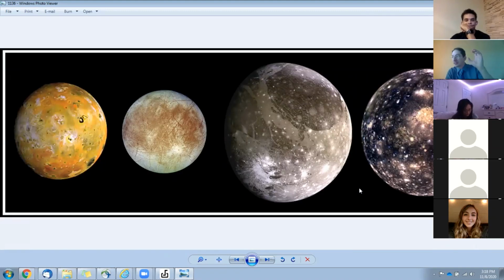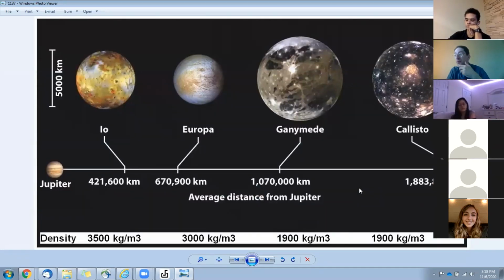And they are, and you'll need to know this because you're going to learn a little bit about each one: Io, Europa, Ganymede, and Callisto. So let's start with Io. It's the one that's closest in. Oh, actually, before we get to that, let's just talk about them as a collection.